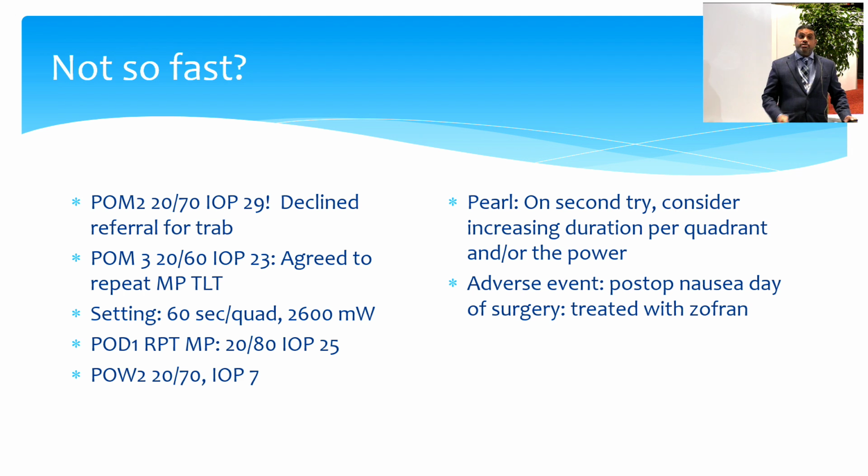I'm telling her maybe you need to go see a glaucoma specialist a couple hours away. She doesn't want to go. And so finally, at month 3, I say maybe we can retry the MicroPulse. We did have some improvement of pressure. We didn't have full target pressure, but let's try again and maybe adjust the settings.